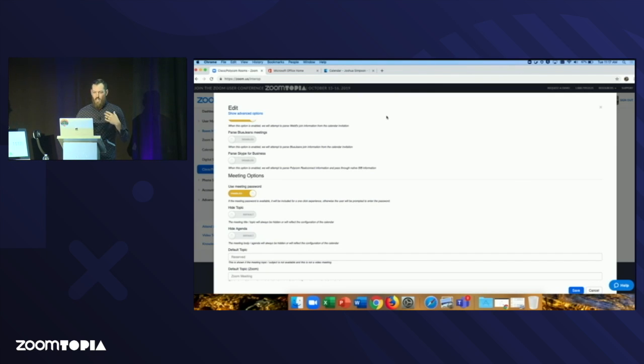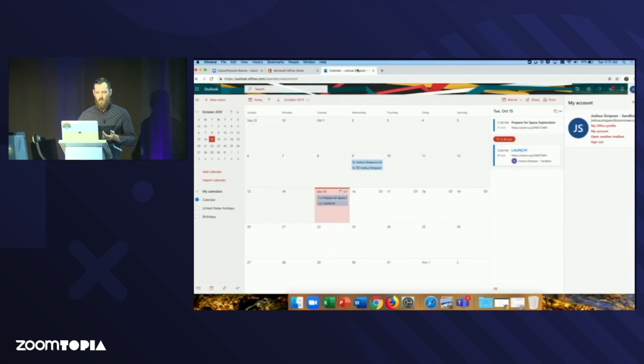So moving on from the actual interoperability site here, I'm going to actually go into my O365 environment here where you can see my Outlook calendar.